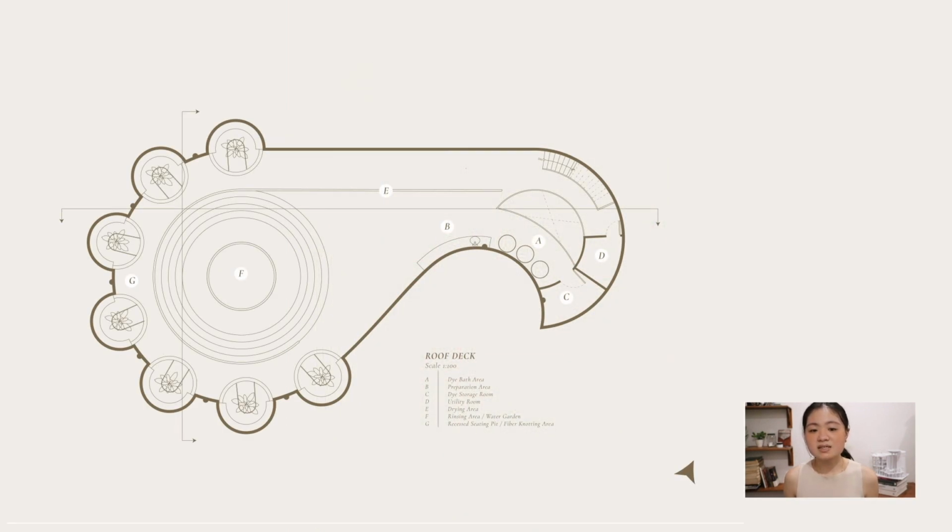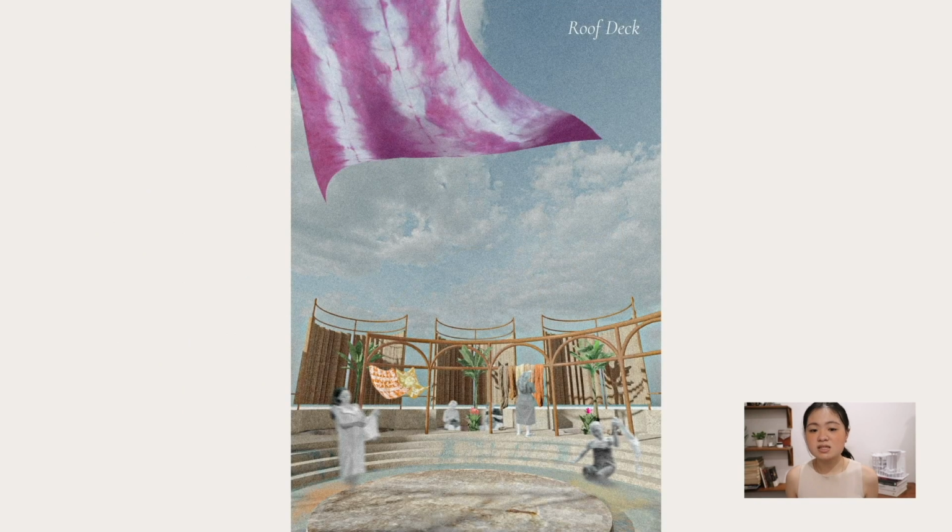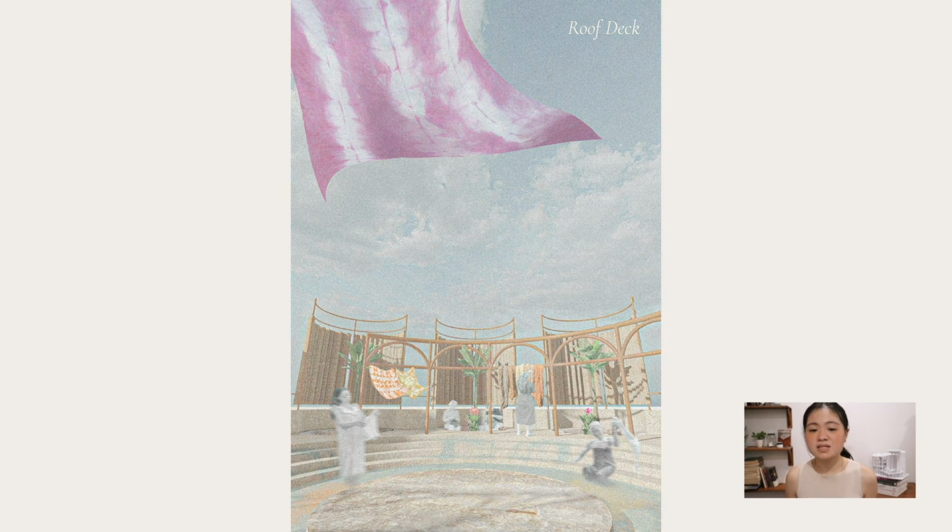The roof deck contains the dyeing and drying activities of the fiber. It is also a bridging area where visitors can gather and enjoy communal activities such as sitting in the recessed seating pit to rub or knot fibers. Vendors from the market are also encouraged to drop off unsold or waste fruits and vegetables that may be alternatively used as dye.